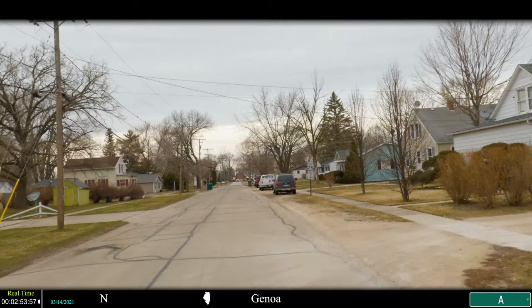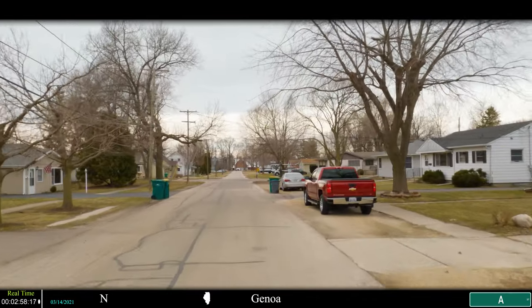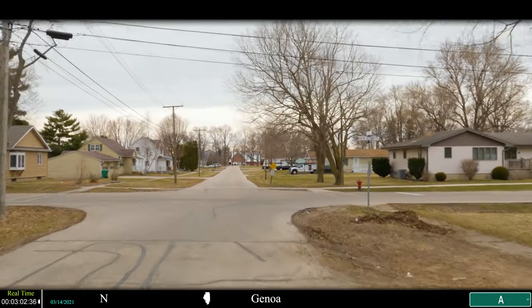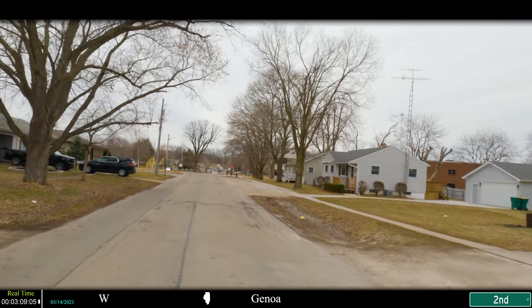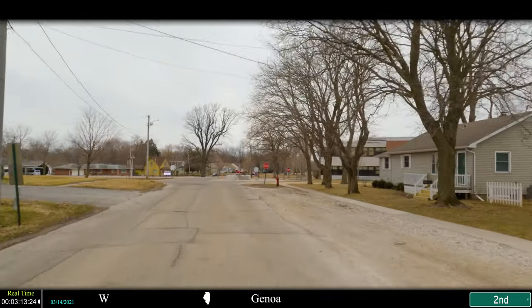As is the case with most towns of this size, there's really not much to Genoa. The city was settled around 1835 by a settler named Thomas Madison, who fought in the Revolutionary War and named it after the town of Genoa, New York, and that town was named after Genoa, Italy. In 1876, Genoa was incorporated as a village, and in 1911, Genoa was incorporated as a city.